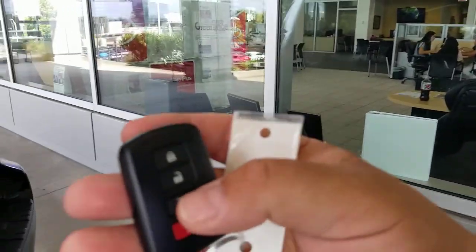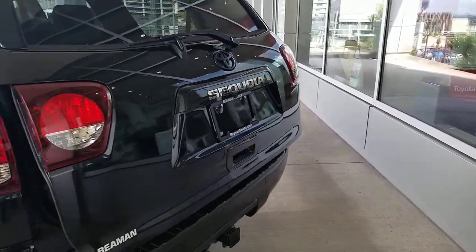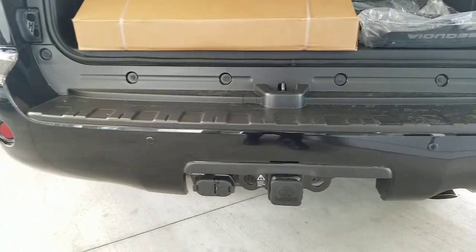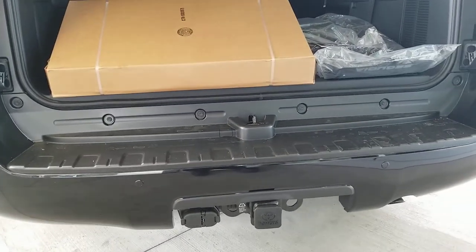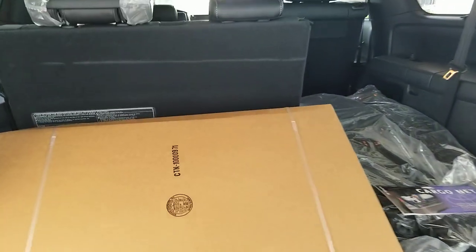I'm going to show you too. You can see how you can press and hold here. You have the back gate. Now, while I'm back here, I do want to mention that you have right here is your tow. So very easy to plug in. You have a 7-way, and you also have the 4-way plug in there. Your towing on this one's up to about 7,400 pounds, so that's very, very nice.